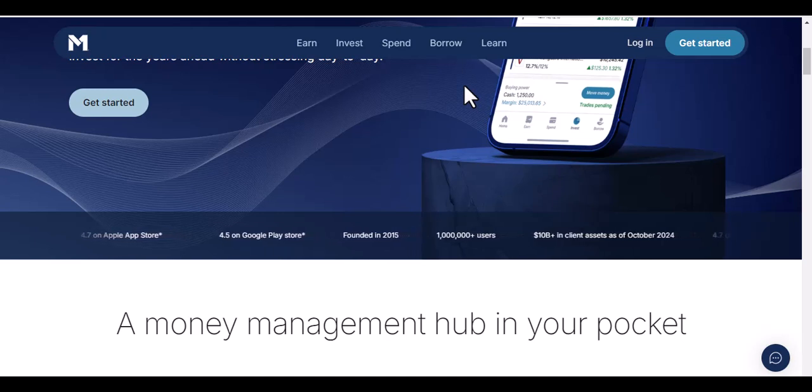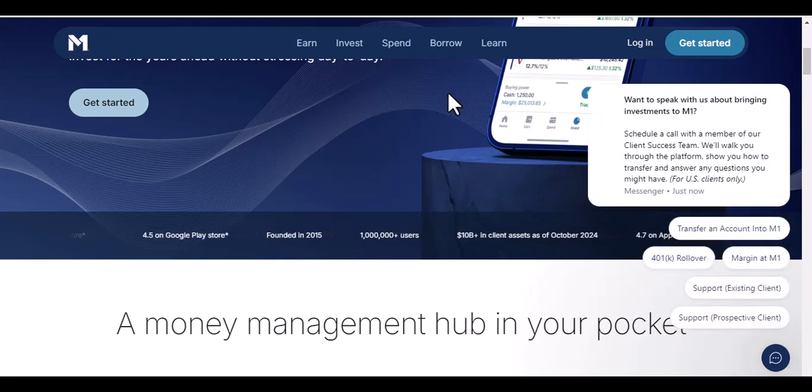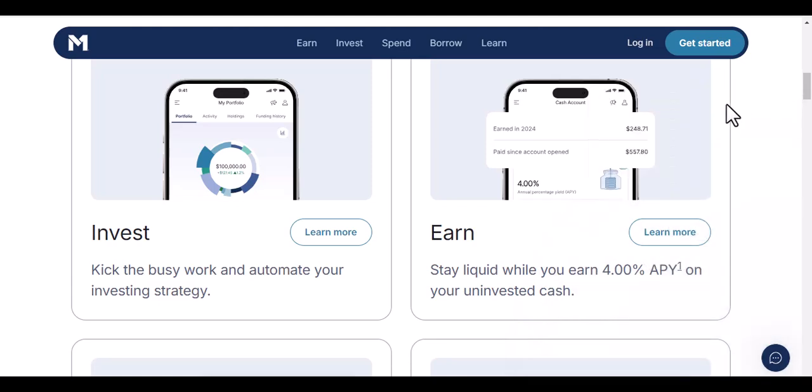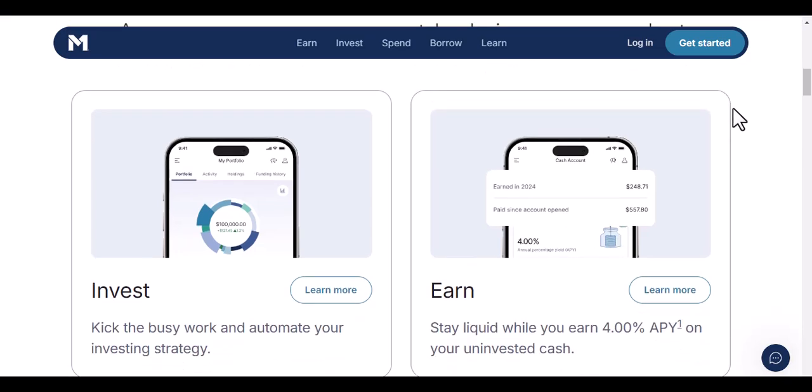7. M1 Plus subscription costs. While the basic M1 Finance platform is free, some advanced features, such as the borrowing feature, M1 Borrow, and the Smart Transfer feature, require a paid M1 Plus subscription. While the subscription fee is relatively low, it's an additional cost that you need to factor into your investment strategy. If you're a budget-conscious investor, you might find the subscription fee unnecessary, especially if you don't need the advanced features. It's important to weigh the benefits of M1 Plus against the cost to determine if it's worth it for your specific needs.